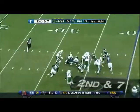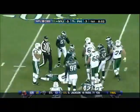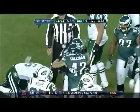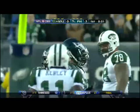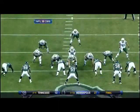Play fake, Sanchez taken down. And that is the 16th sack of the season for Jason Babin. What a year for the Pro Bowler who came to the Eagles from Tennessee.